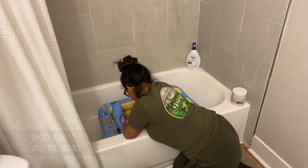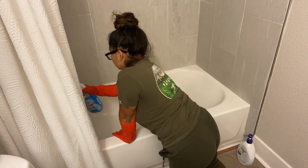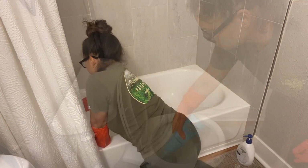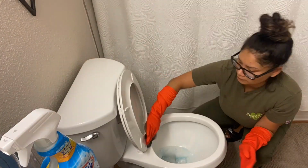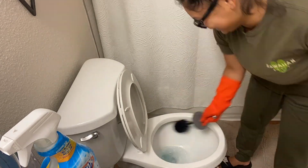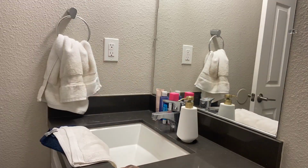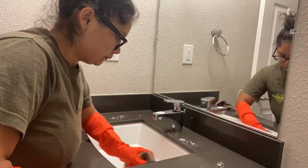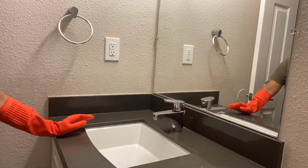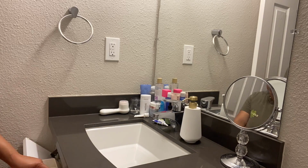Hi guys, excuse my bumminess. I just got up early in the morning so that I could clean my bathroom. I do a lot of prep work before my daughter comes home from her dad's house so that everything is so clean. So here I am cleaning the toilet, making sure it's spotless, cleaning off the countertops. I did the mirror and the sink. Put everything back, and then also this is a friendly reminder to don't forget to do your baseboards.